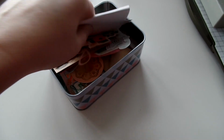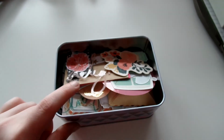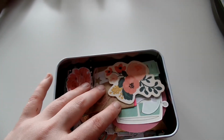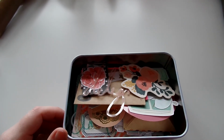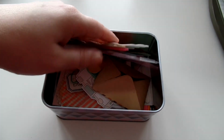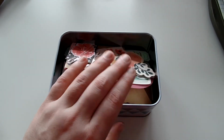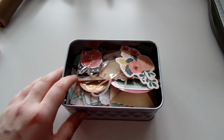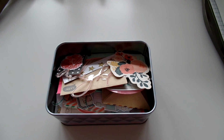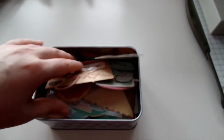Oh, these are photos. So if you've seen my room tour, you've seen that I have a drawer with all my embellishments in it, and it's not really convenient to take the whole drawer with me, so I just chose some things I like and put them in here. And I really want to sort this by color, because this was okay for now, but it was not the optimal solution, but I did use stuff from here, so I was glad I brought it with me.